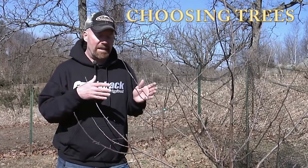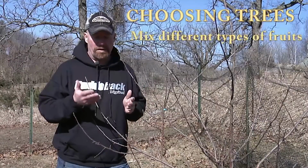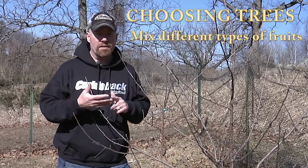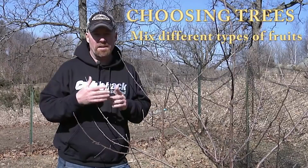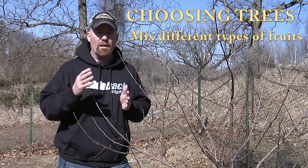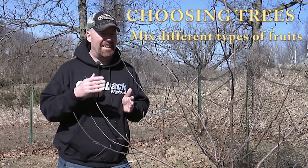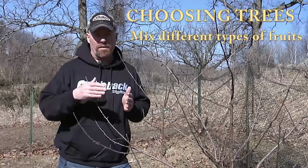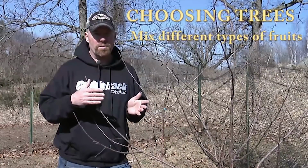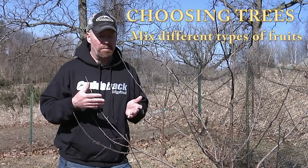The fun begins when you get to actually pick out your trees. But before you pick out your trees, decide what you want. Do you want apples? Do you want pears? Do you want plums? Do you want cherries? You're probably going to want a mix of just about anything that can grow on your property. Look at a climate map, see what's going to grow best in your area, and then err on the side of caution. If you live in the north, you're going to want cold-hardy trees. If you live in the south, you have a lot more options, a lot more fruit you can plant.